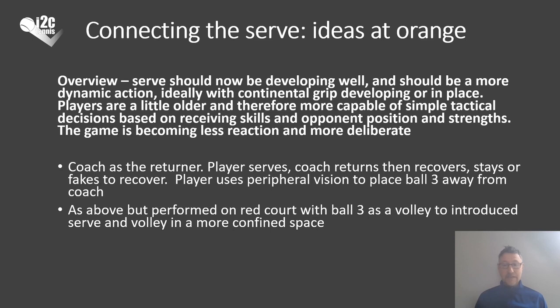Similarly, it could be done on the red court, and why not explore having ball three as a volley? The volley is probably not at the top of the priority list for you, given the importance of the serve and the ground strokes and the return, of course, but why not, for a bit of fun, challenge the kids, even older kids, to move them down onto a smaller court and then get them to play a serve and see if they can explore what it means to play ball three as a volley. To introduce serve and volley at a young age is great fun and potentially gives an extra dimension and certainly some new skill sets to those players.